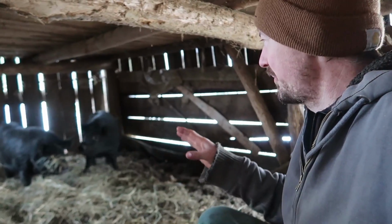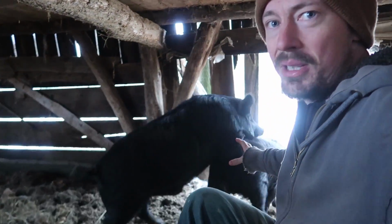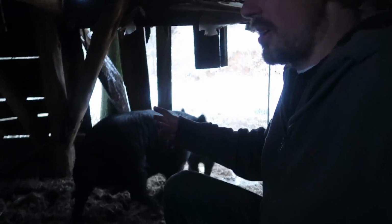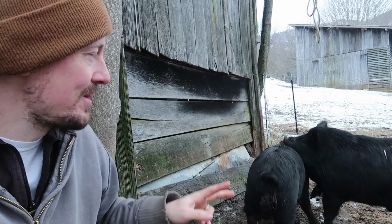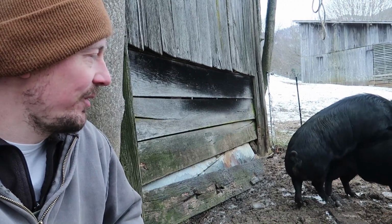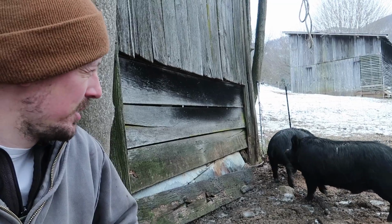On the other side of this little fence are the largest two boars that are set for the table. And you can really pretty much see the picture already. The only thing I can think is now they're battling to see who's going to be the dominant one. And the way that manifests is with one of them attempting repeatedly to mount the other one.